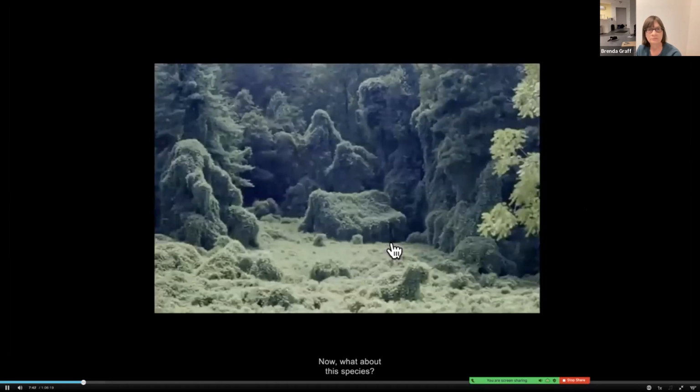Now, what about this species? You might not be able to make it out quite clearly, but this is kudzu, as many of us in the South probably instantly recognize. Is this native to the South? No, it is not. Is it naturalized? Yes, we know it is naturalized. So it's introduced, it's naturalized, it's reproducing freely on its own in the wild.